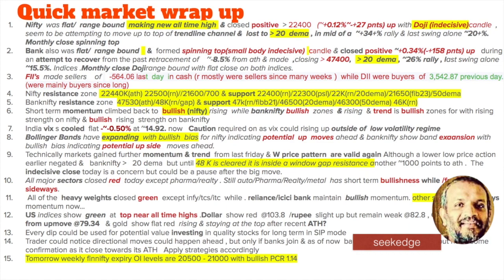And Bank Nifty has closed above the 20 exponential moving average, right? And Nifty also has cleared that. And 48,000 is already a hurdle that we discussed. There was a window gap resistance on the Bank Nifty, so that is cleared. Then it's only 1,000 points from here towards Bank Nifty making an all-time high. So if it is breaking out, that will be a big move that can happen. It can easily push the markets to the 23,000, just like that.